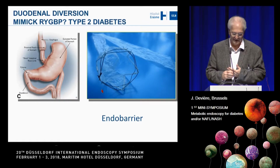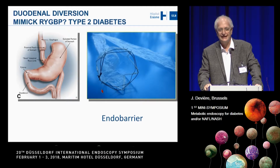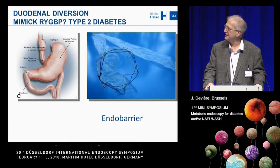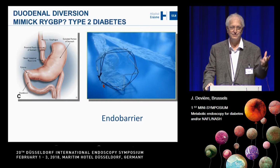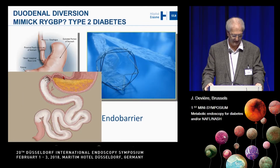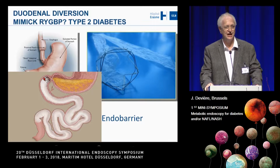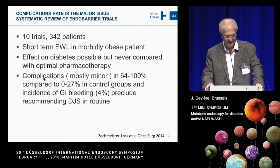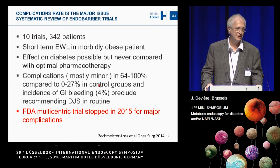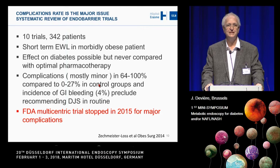So as you heard from Guido, the first attempt to mimic the surgery by endoscopy was the use of EndoBarrier, or duodenal sleeve, which was a good idea because bypassing the proximal duodenum is a good idea, and I would say a bad technique because this was a stent implanted in the duodenum, and the duodenum is the most fragile part of the GI tract, so it induced some complications, mainly minor but severe in some cases. And as you heard before, the FDA multicentric trial was stopped in 2015 for major complications, and there is obviously a need, if we think about an implant, to look for another device.